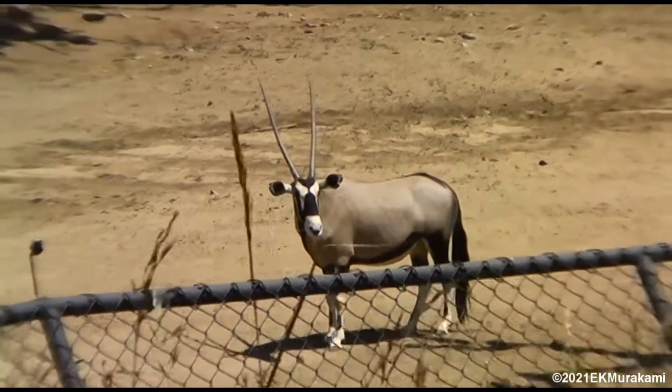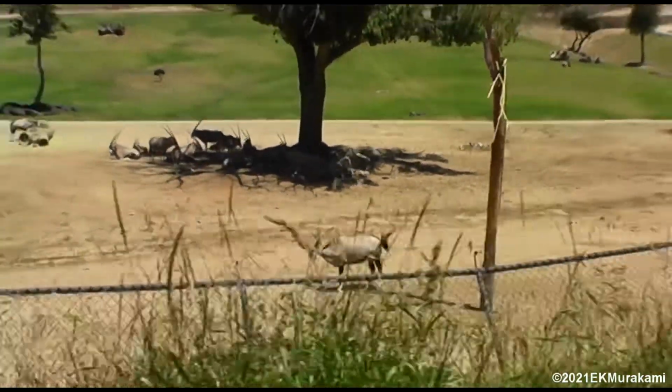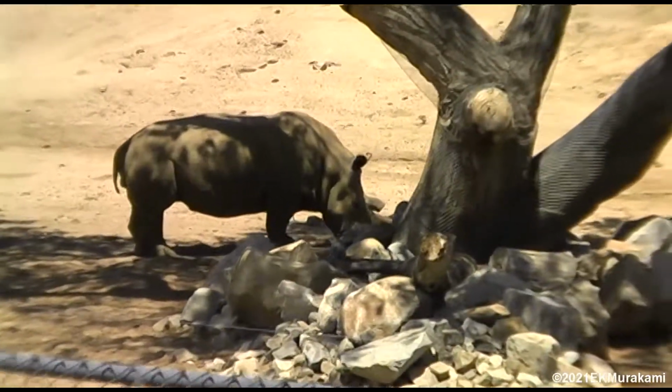Now the reason northern white rhinos are so endangered is because of where they live in Africa. Places like the Sudan and the Democratic Republic of the Congo. We have some tall animals, which are giraffes.